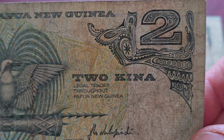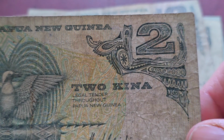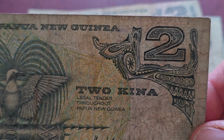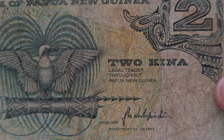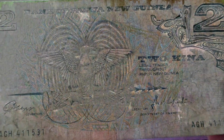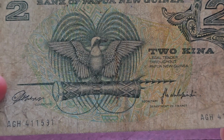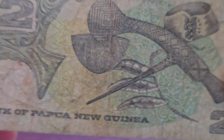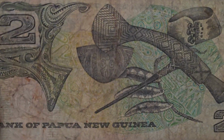Papua New Guinea is not just one people. How many languages do they have? New Guinea has about 3,000 different languages, pretty much half the languages in the world. Then Kina, so this is all in English, because there are about 1,500 languages in Papua New Guinea itself, because that's half of New Guinea. You can't have 1,500 languages on this banknote. It would pretty much take up the whole banknote.